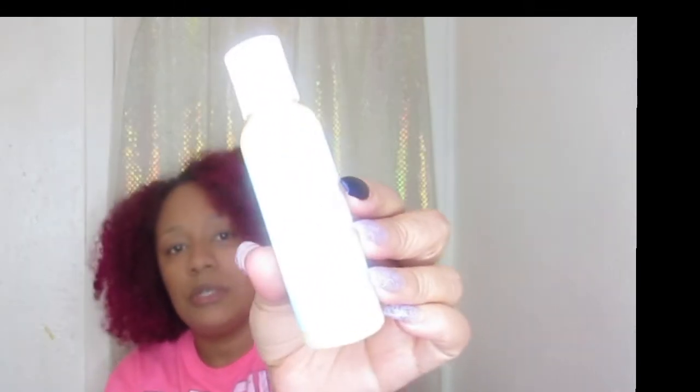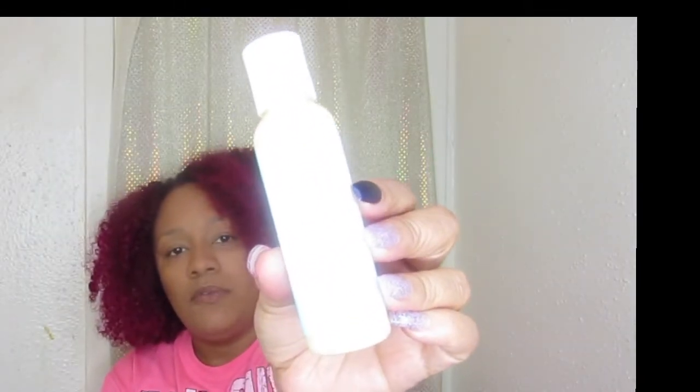Next, we have the Cold Wash Cleaning Conditioner. So I guess if you do a cold wash, there you go. If you cold wash your hair in the middle of your washes, you can use this. It has about the same consistency as the other products.